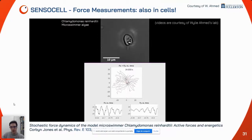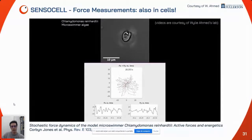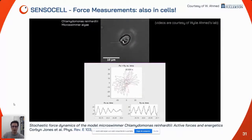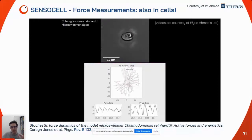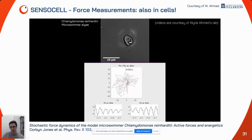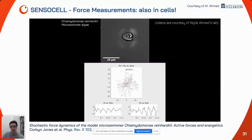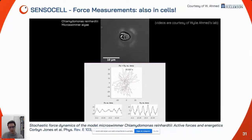So this is one example from one of our clients. He used an optical trap to track the force dynamics of microswimmers. Okay, these are force measurements directly on the cell. And he built this application where he plotted the force in X and Y in 2D, and also force X and force Y versus time to see the oscillatory dynamics according to the oscillations of the beating flagella. This is part of a work that has been recently published in Physical Review E.